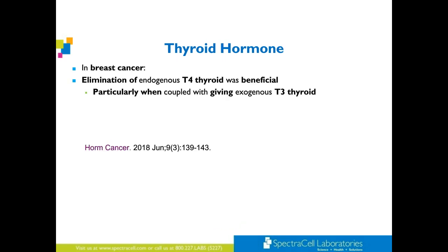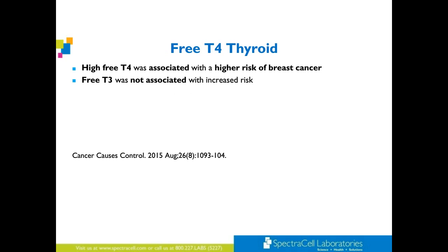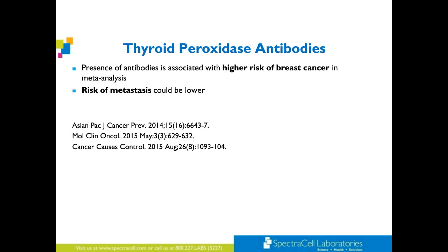Yeah, I think that looks familiar. We looked at that as well. So thyroid peroxidase antibodies: the presence of antibodies is associated with higher risk of breast cancer in a meta-analysis. So that's contrary to another study that we looked at earlier. So with the antibodies, it's not real clear-cut what the impact of that is, but the risk of metastasis could be lower when the antibodies are present. So that was an interesting factor.